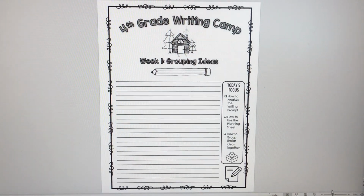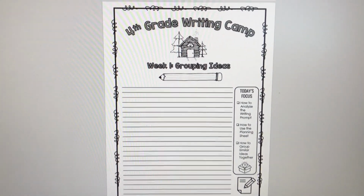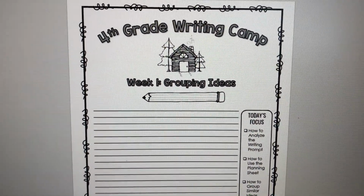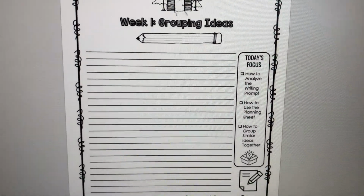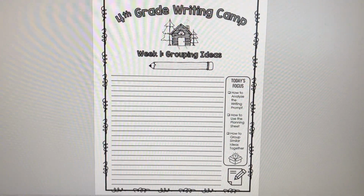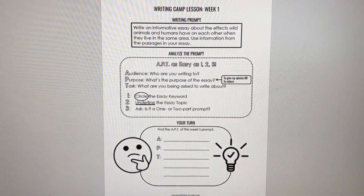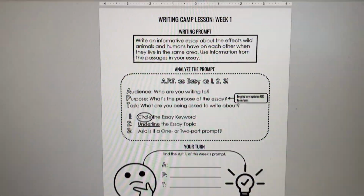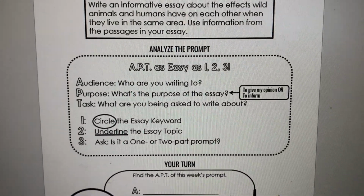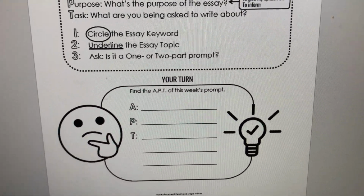So I went ahead and created this on PowerPoint, and our assistant principal is making copies for all of 4th grade. But the front page is going to be like a cover sheet that the students can take notes. It gives them the focus for tomorrow's lesson. Every week they're going to have one of these. We're going to focus on a different mini lesson, and this is the page that comes after that, which has the prompt. The APT is easy as 1, 2, 3, which is how we analyze the prompt, and I'm going to have them do that right here.